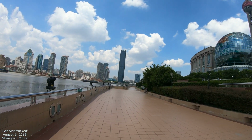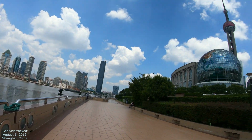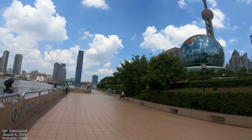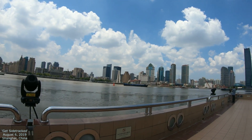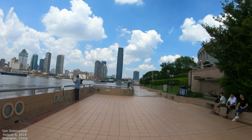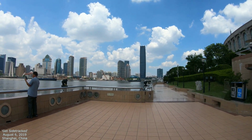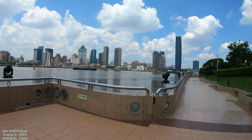Looks like there's a boat over there. I kind of wanted to go that way, but I'm gonna walk over and see what that boat is. I think my buddy was basically telling me that the boat goes to somewhere on the Bund that you don't really want to go, and it takes quite a while to walk to the subway station from there. But since I'm right here, I'll just see what that boat is.